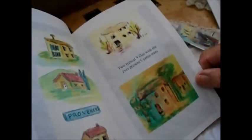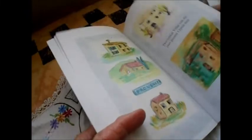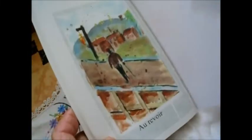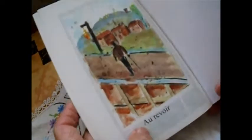And just some various styles of villas in Provence. And on this side as well. This one I made into a fabric wall collage. And the rest then, this is also a Monet that I mimicked, and I have au revoir here. And so I used that as the back, and then I've got a little bookmark that I made to go in it. So that's sort of one of them.